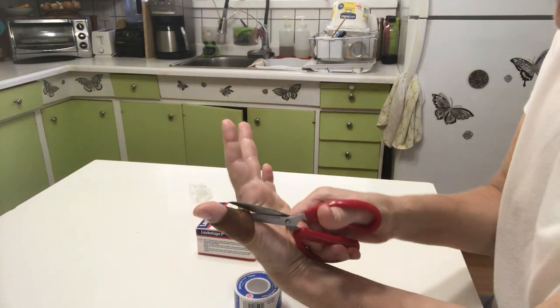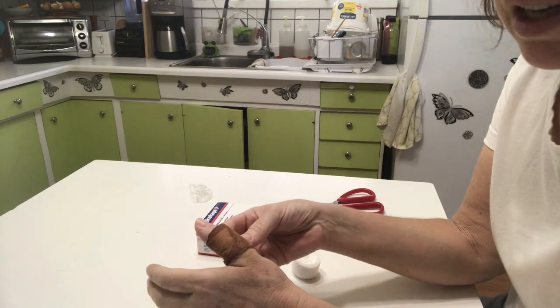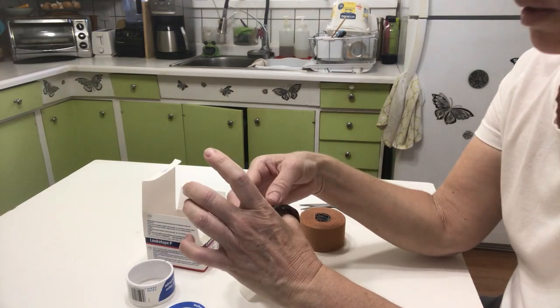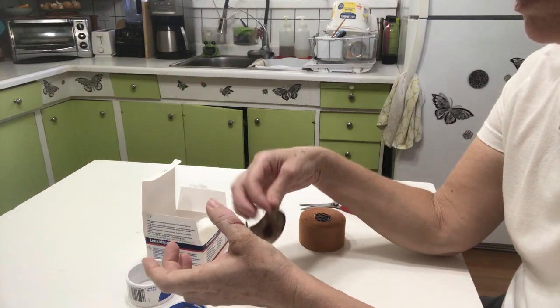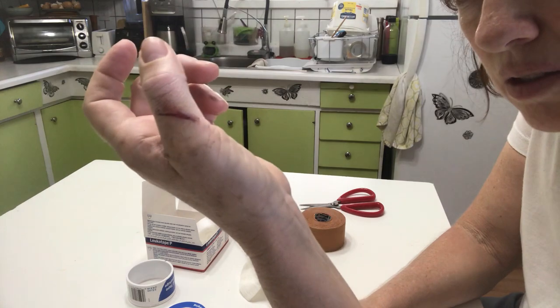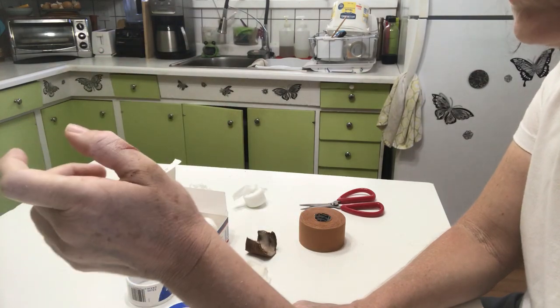It's time to redress this wound. This thing has been wet and dirty for the last 2 days. I'm a little nervous to look at it. How is it healing? That's not too bad. Obviously the Reiki must be helping, as is the bandage.